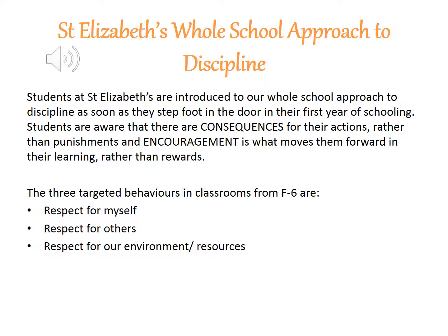At St. Elizabeth's, we have a whole school approach to discipline, and the children are exposed to this as soon as they begin foundation in their first year of schooling. The focus is that there are consequences for our actions. We try to focus on encouragement rather than punishment, and we really work at targeting 3 specific behaviours in our classrooms across the whole school, which is respect for myself, respect for others, and respect for our environment and resources. The children in foundation have already begun to learn about these important 3 behaviours that we must really try hard to follow throughout our time here.